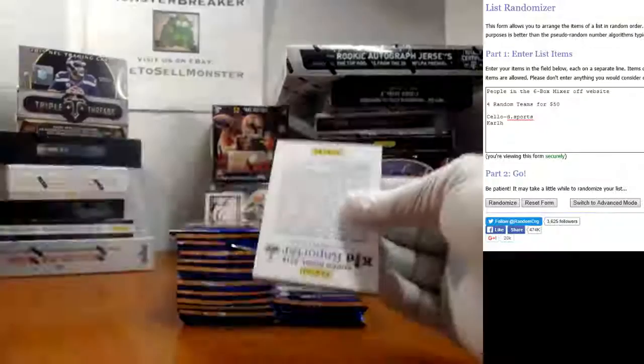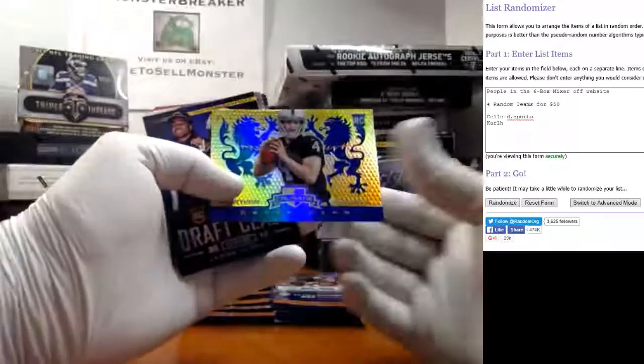Derek Carr for the Raiders, Crusade. Jason Barrett, draft class for the Chargers.